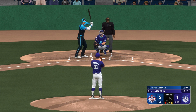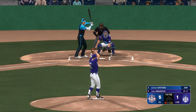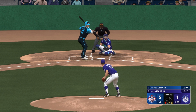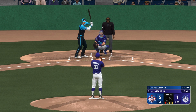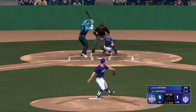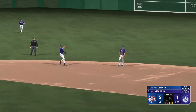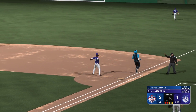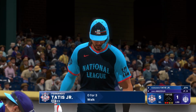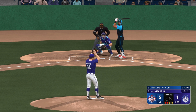Next pitch just misses. And the count 1-2. And a good eye there. He's really tightening up his hitting zone with 2 strikes here. I love it. Swinging, a ground ball up the middle. And they get Ohtani for the out. 2 outs, bases empty. In steps El Nino, Fernando Tatis Jr.